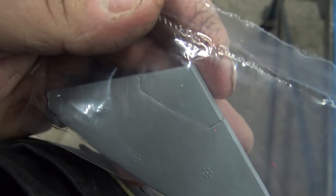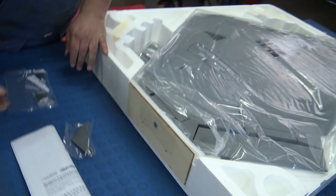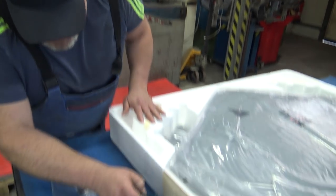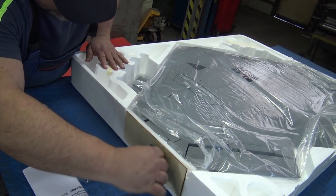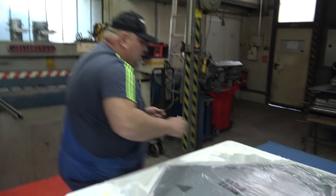Now that you have unhooked it... Nah, just one side. I need a scalpel here. A scalpel, yeah, of course. Wait, I will take the other. Like this, yes. Go around and around.